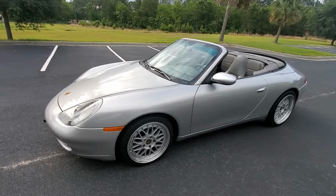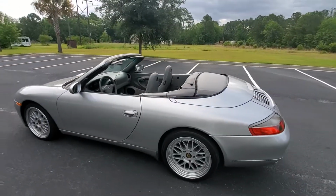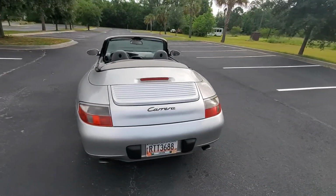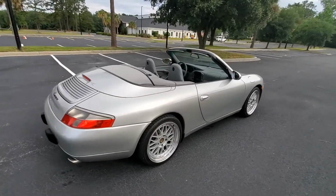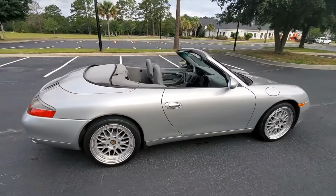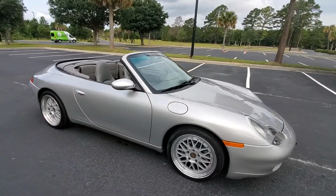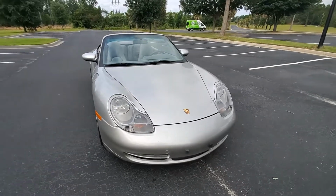This is a walk around Porsche 996 cab, selling for a client of ours. Very low miles, 67,000 miles. HRE three-piece wheels. They might be the factory ones. I'm not convinced that they're HREs. I gotta check that.